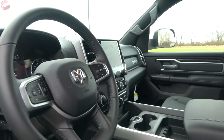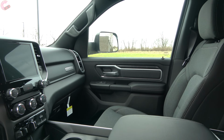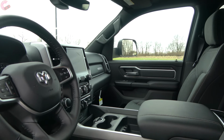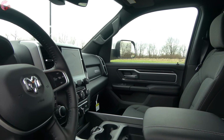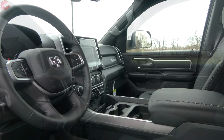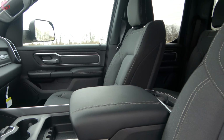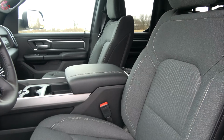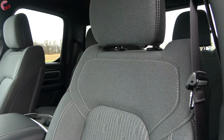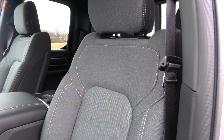And then taking a look inside the cabin of this mainstream trim level, you'll see it is still quite nicely appointed. You have a lot of the same design elements from the top end trim levels that we sampled earlier in the year. Now when it comes to the Bighorn trim level, you are going to have a standard bench seat configuration. However, as you can see, we do have the bucket seats. They're going to be finished in a premium cloth material, and you have the choice between black, brown, or gray.